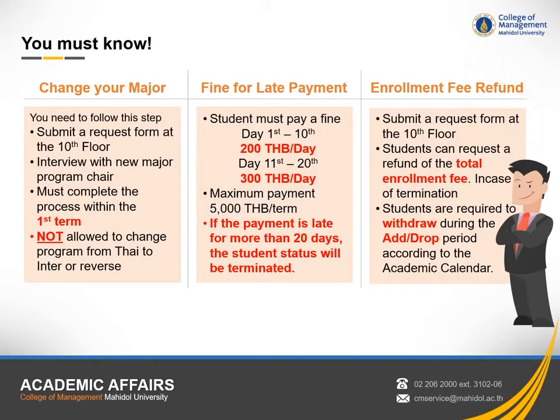I mentioned this just a minute ago, but if you want to change your specialization, you can. We generally request that you talk to the program chair to explain your interest and sort of just get to see if you're comfortable with each other. We're not able to change between Thai and international programs. So if that sort of situation comes along, you basically have to redo the entire process. They do have a system of late fees, so be careful about that. I think in general we encourage you to use SCB, but I think that's pretty flexible as well.